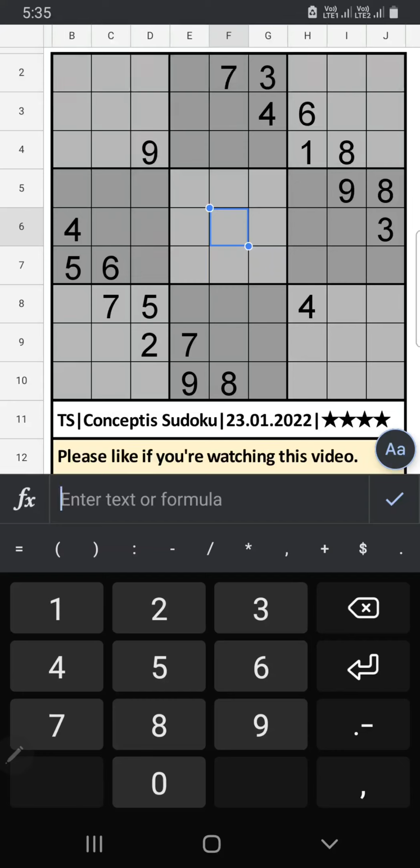To SkVm Sudoku. I am going to solve the Statesman's newspaper Sudoku puzzle on January 23, 2022, 4-star Sudoku. Column H, we have 1, 6 and 4. So the 3 number can't come in these cells. It will come in any one of the cells.